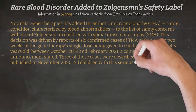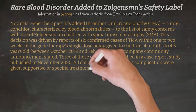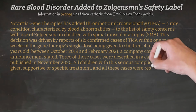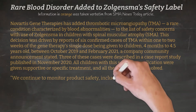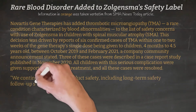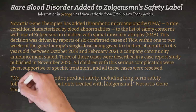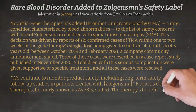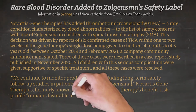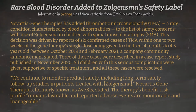All children with this serious complication were given supportive or specific treatment, and all of these cases were resolved. "We continue to monitor product safety, including long-term safety follow-up studies in patients treated with Zolgensma." Novartis Gene Therapies, formerly known as Avexis, stated, "The therapy's benefit-risk profile remains favorable, and reported adverse events are monitorable and manageable."